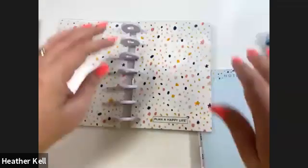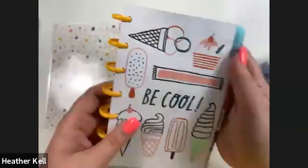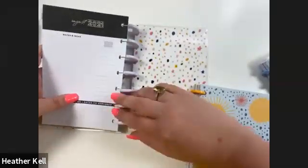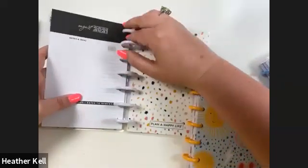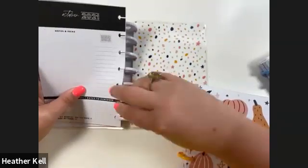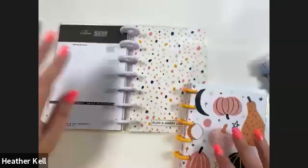Okay, so maybe you want to have the horizontal, and you're going to use it for planning or lettering or memory keeping or gratitude or however you decide to use it. And you could put a few months on at a time. So I'm going to do maybe 3 months, July, August, and September. I probably should have showed you how I just pulled these off. I'll show you on the next one. If you're not familiar with discs, you may not know how I just did that. So I'm putting 3 months on.